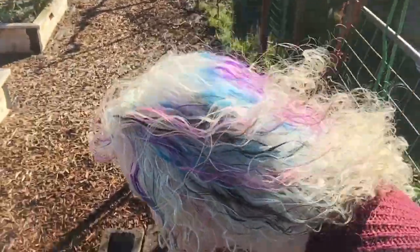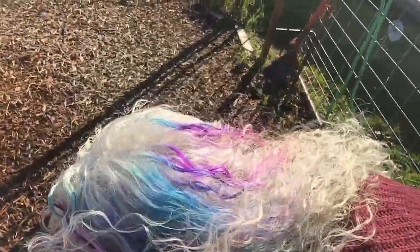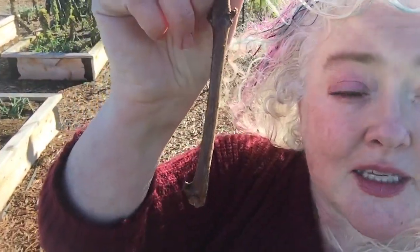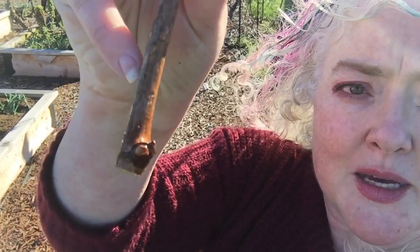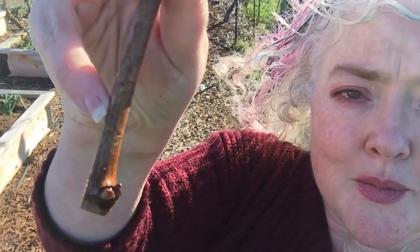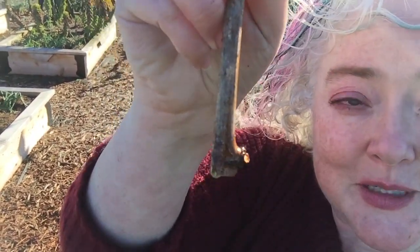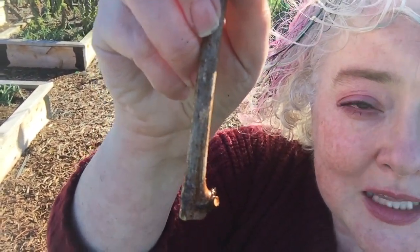In any case, I need to get each of these into the ground, and I'm going to bury them just slightly above the bottom bud. And of course, because I made my tops angled, I know exactly which the bottom is. So I'm going to get those in the ground, and I am going to be done for today.